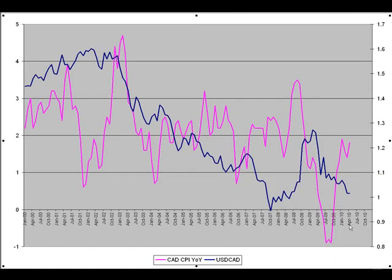And finally, we also look at the CAD CPI, that's the violet line, against the dollar-CAD currency pair. Now, the CAD is the second currency within the pair, so we have to look at this from an inverted point of view, meaning when the CAD goes up, the dollar-CAD goes down. When the Canadian currency goes down, the dollar-CAD goes up. So we're looking at the CAD CPI. As it falls, the dollar-CAD tends to go up. When the CPI rises, the dollar-CAD tends to go down. So if we expect CPI to continue to go up, this may bode well for Canadian strength, and it may bode well for the dollar-CAD to continue to go down.